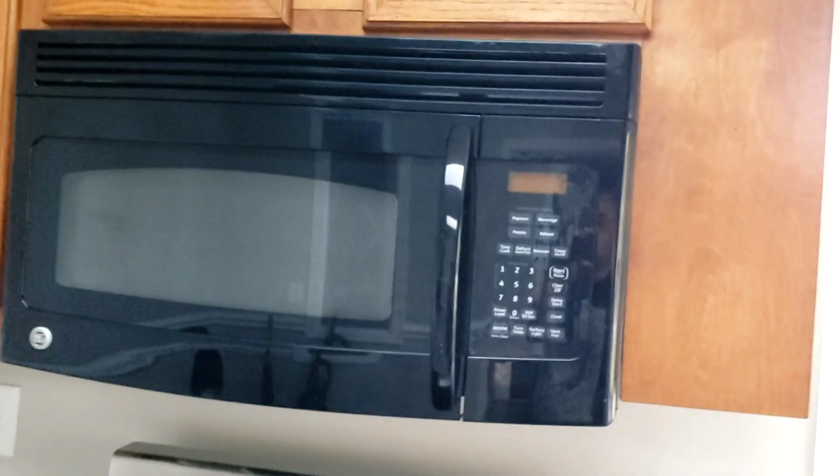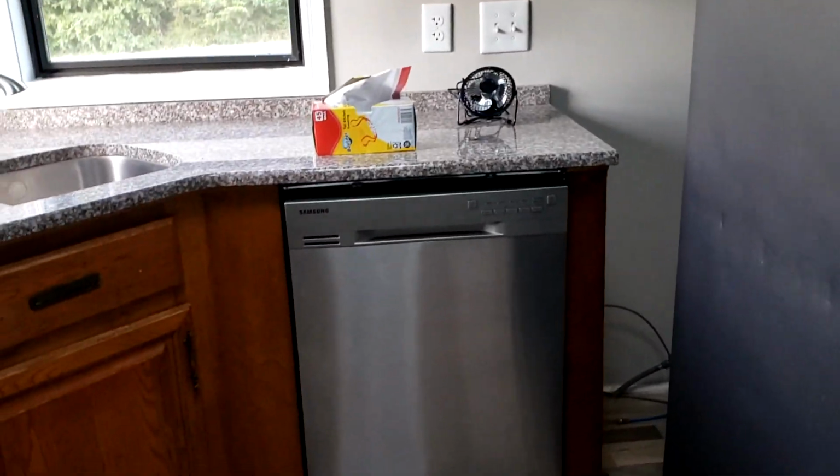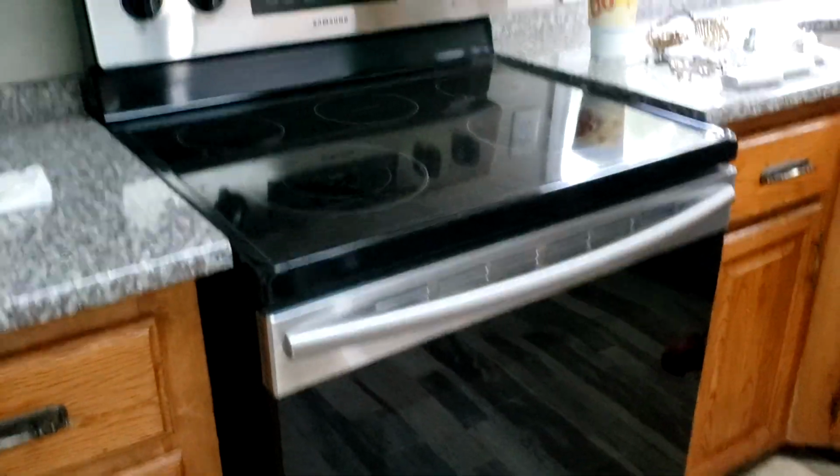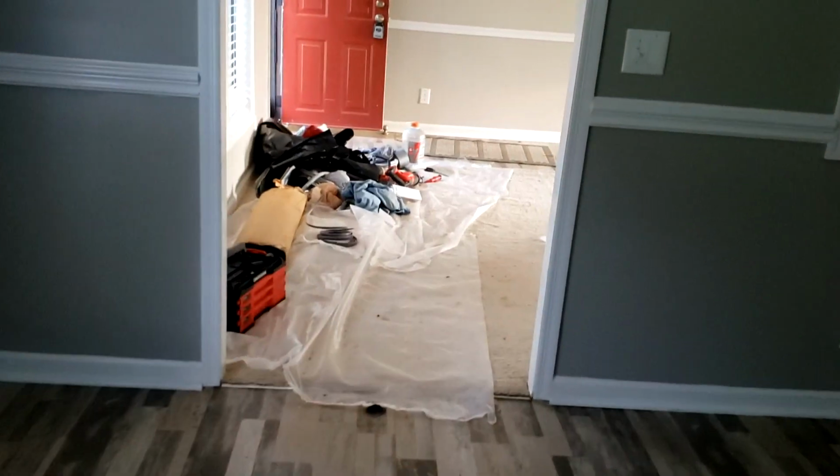In case I didn't mention, which I think I did in my last video, the GE microwave, I'll end up selling that, and got this Samsung microwave to match the rest of the set that's in here. Got a Samsung refrigerator, dishwasher, range, and now a microwave. Brought a little bit of my stuff back in here, just stuff that's needed for cleaning and stuff like that. Once I get power, I'm definitely going to be cleaning this place up big time.